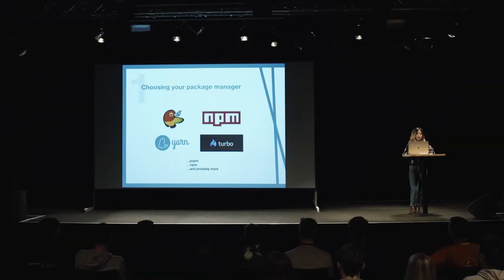And just like a true bae, it's always there for you, installing and safely keeping your node modules, running your run scripts, and doing much more in the background while you're at work. So the first step is choosing your package manager. And by package manager, I'm referring to the client tool, not the registry.